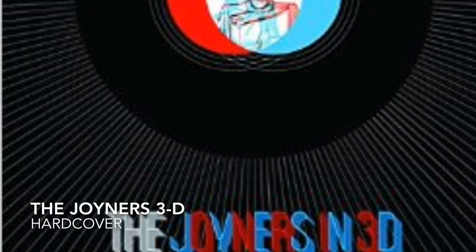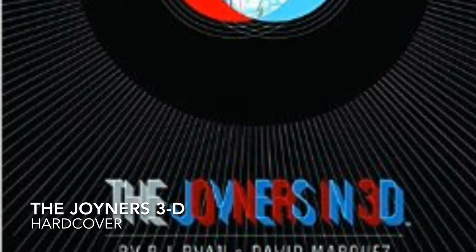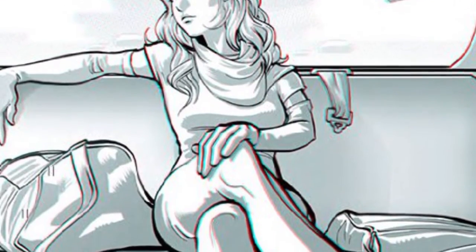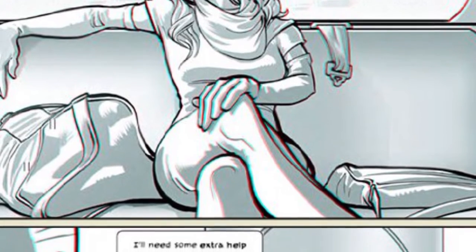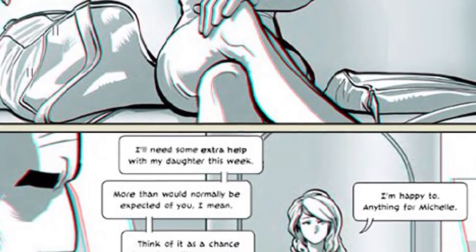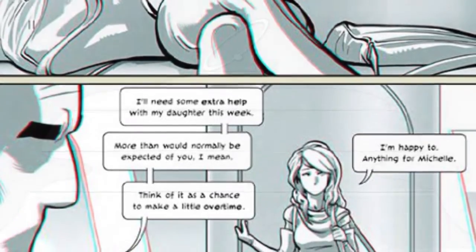This book is new, but it's kind of a reimagining of the Joyners 3D that came out a couple of years ago, which didn't have any coloring in. They added Kelly Fitzpatrick to the book, and she's putting in coloring and everything. But I went ahead and went back and bought the Joyners 3D because I really enjoyed this story, and I love anything 3D. So here's a side-by-side comparison of what the 3D version looked like without color, as opposed to once Kelly Fitzpatrick has put in her colors. And man, I just love her as a colorist.